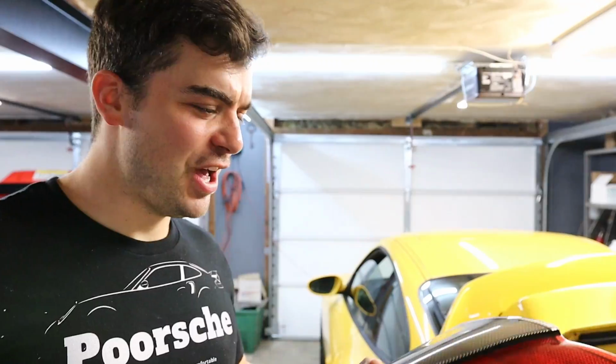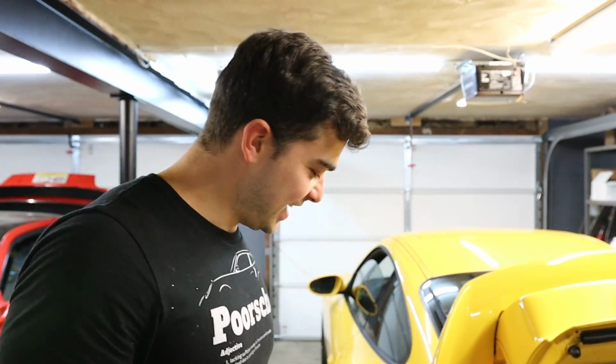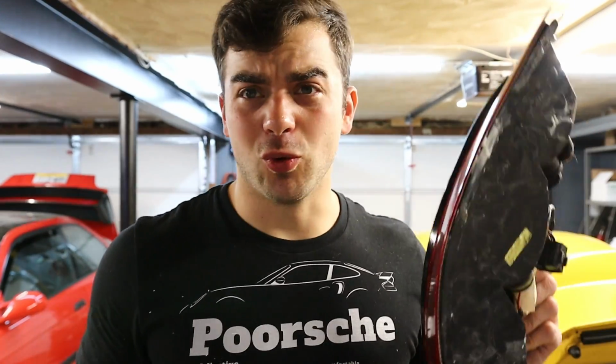Did anyone fall for that? Of course I'm not making them black. They look so much better OEM. These aren't the world's best looking taillights, and they do crack, and mine have cracks, and the red really doesn't go with the yellow, but it looks so much better than the tint.